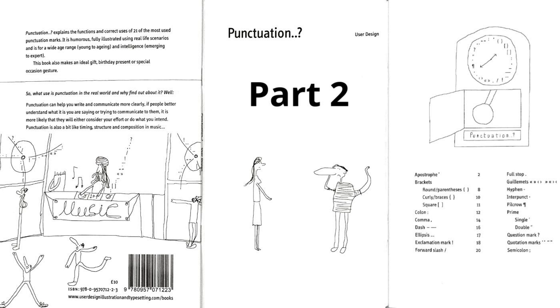So there are a few books that explain punctuation that already exist on the market, but not that many. There aren't that many that only deal with punctuation on its own. Most of the time, you'll find punctuation guides inside other reference books, like dictionaries. For example, the Oxford English Dictionary probably has pages inside that deal with punctuation, or inside grammar guides, like the Oxford A to Z of Grammar and Punctuation. So most of the time, punctuation guides are contained within other reference books.